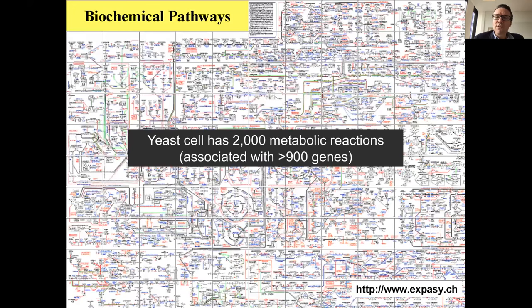So if we turn specifically to yeast metabolism, the yeast cell has about 2,000 metabolic reactions. They are associated with about 900 genes, as we know now. This is about 15% of the yeast genome that is allocated to metabolism. As you will see later, it's a larger fraction, though, of the proteome in terms of mass that is allocated for metabolism. But these 15% seem to be rather conserved across many species, that this is what a cell is allocating for metabolic functions.